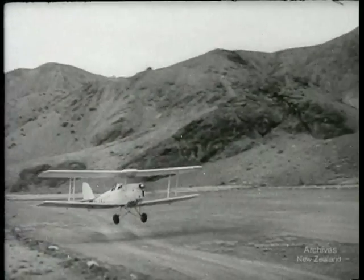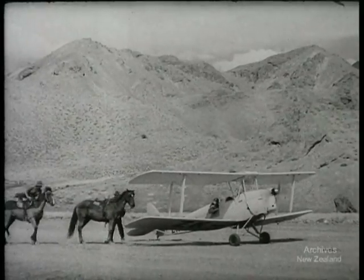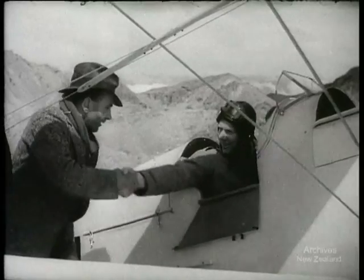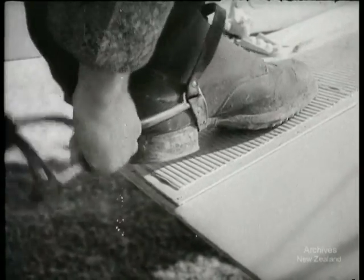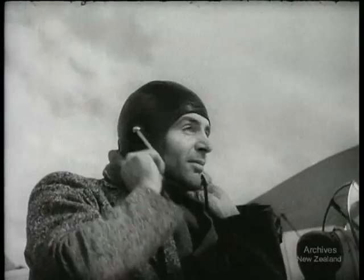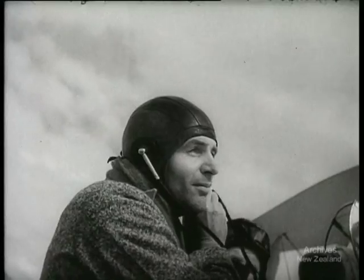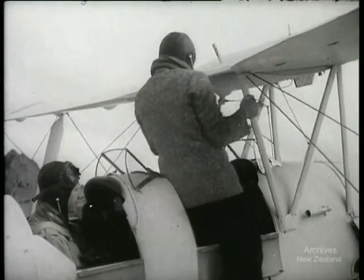Molesworth Station, 75 miles south of Blenheim in the Awatere Valley, is today being run the modern way. For the spring roundup, a plane is being used, and Bill Chisholm, the station manager, changes his spurs for a flying helmet. He's going up to look for mobs of cattle that have hidden themselves in the steep gorges and rugged ranges of Molesworth's 240,000 acres, the biggest station in New Zealand.